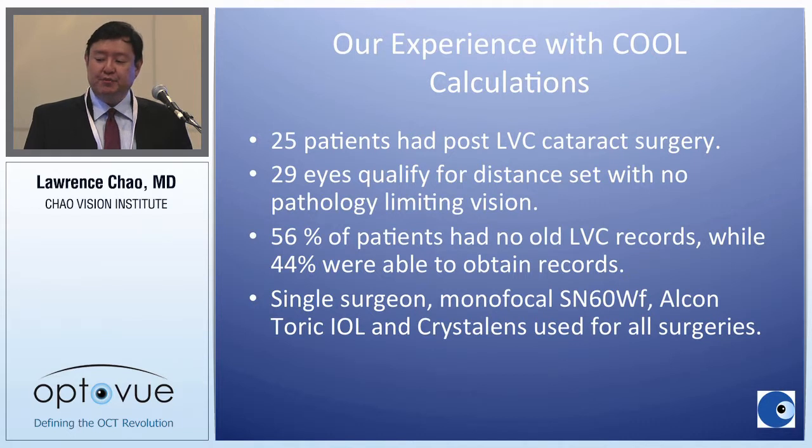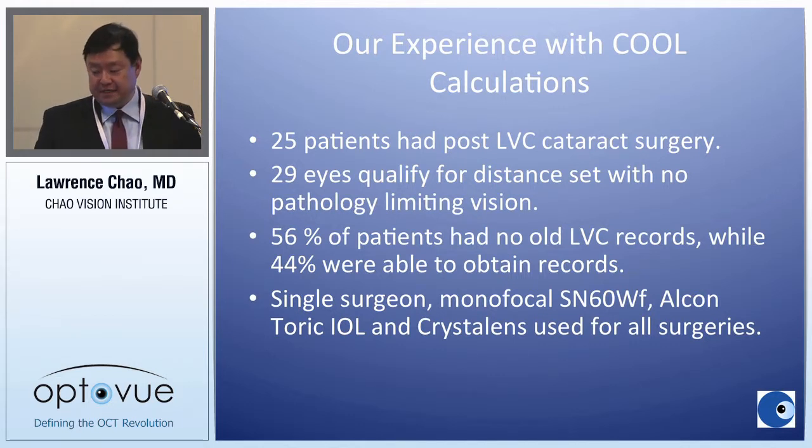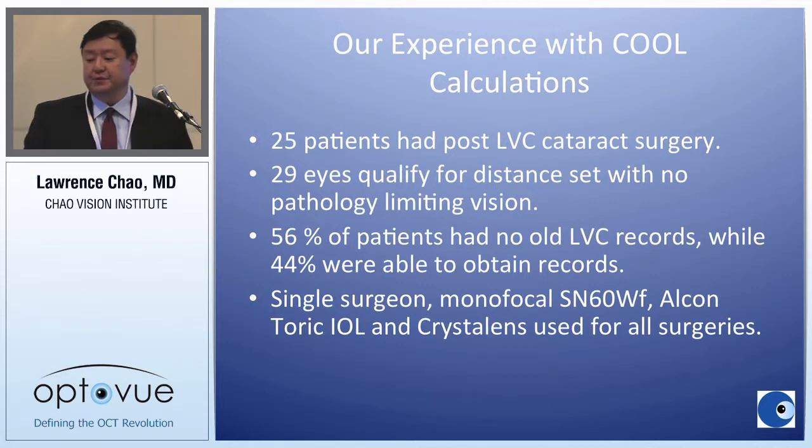I was actually kind of surprised to find that 56% of these 25 patients had no old records available whatsoever, while 44% did. I thought that actually would be a little higher. All this was done by myself, and we've only used 3 lenses. We used the monofocal, an aspheric toric, as well as a crystal lens.